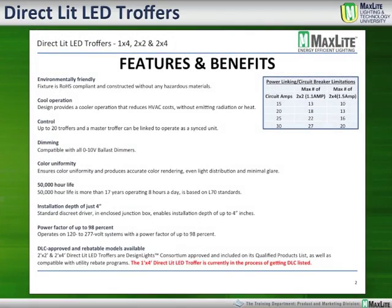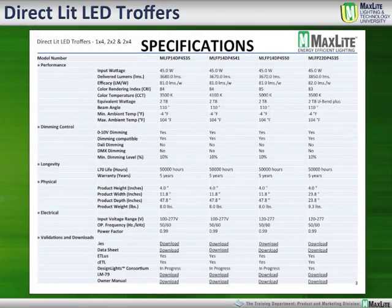Now the depth of these particular fixtures is about 4 inches, still the same or less than the fluorescent counterparts that we are replacing. We have the same dimming controls, using the same type of chips that give us a nice uniformity. Now, these fixtures are DLC listed for those of you interested in the rebates associated with DLC approval through your local utilities. Know that the 2x2 and 2x4s are already listed, and the 1x4s are currently in the process of being listed. Here are some additional specifications.